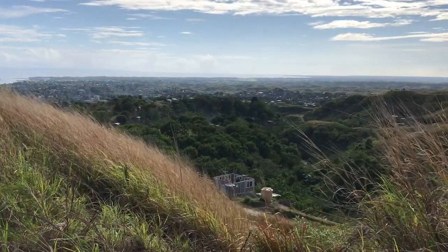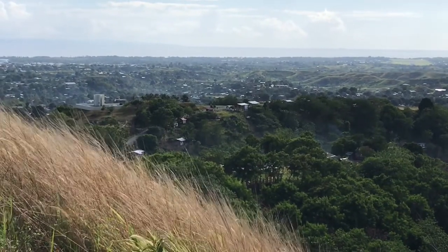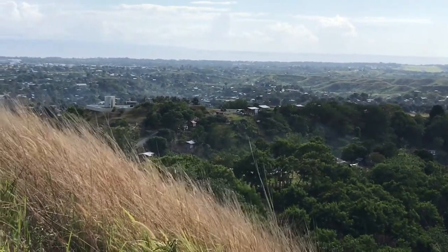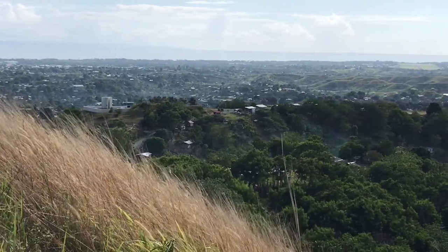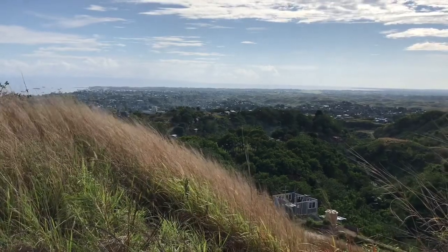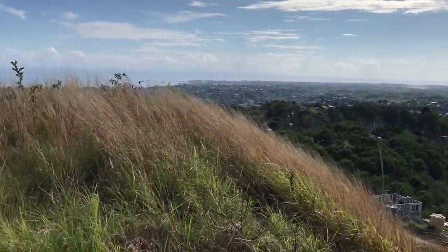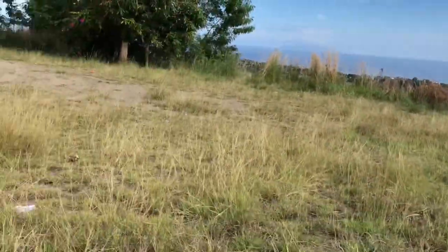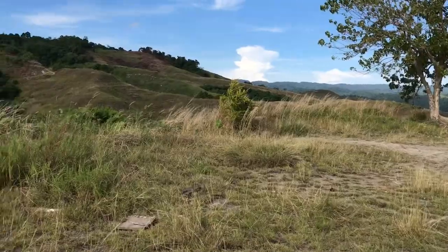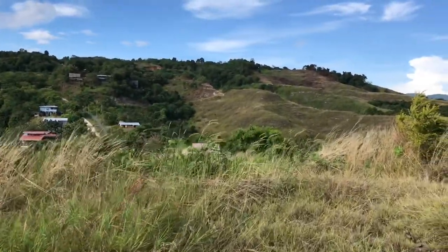So we're looking northeast again. There's a Japanese memorial in the distance. Hill 35, where we were just at. So the 3rd Battalion, 132nd moved from there, moved up over this hill I'm standing on now. And they advanced on a small track.